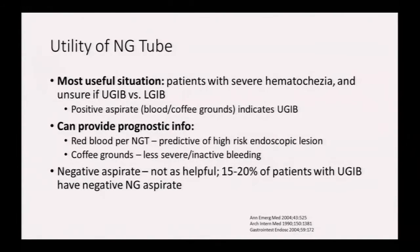But I think if you have somebody and you're not sure whether it's an upper or lower GI bleed, snaking an NG tube down can sometimes tell the difference and will help us decide which way to go. And also coffee grounds. If you have coffee grounds that clear, it's usually a lower-risk lesion. So that can be helpful on certain selected occasions. I think we're losing the skill of using NG tubes. I can't tell you how many small bowel obstructions I've been consulted on where people didn't put an NG tube down or the nurses didn't know how to use them. So I think they can still be useful on occasion.